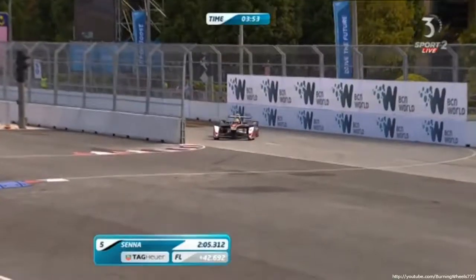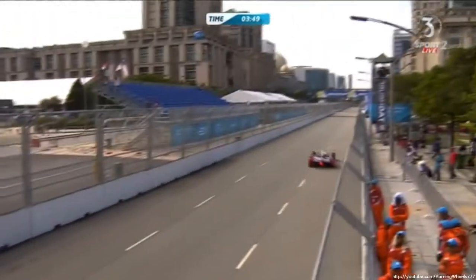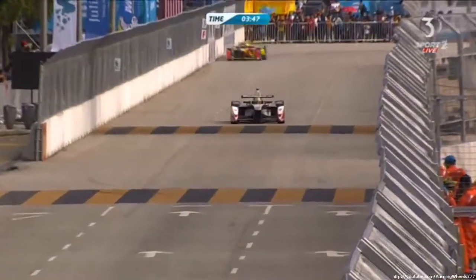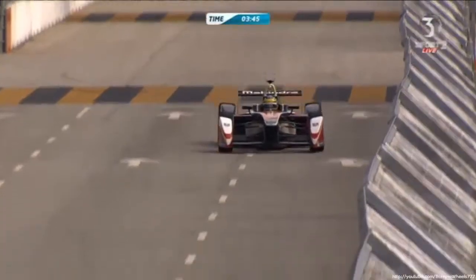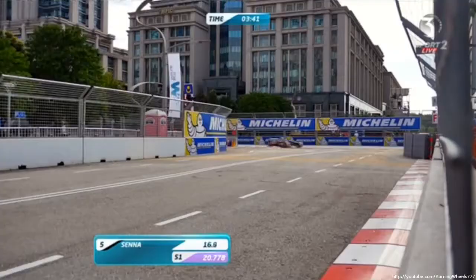Here's Bruno Senna down towards the first corner in his Mahindra car. Currently the slowest of the 5 runners we've had so far, a second off Nelson Piquet Jr.'s time. Daniel Abt is still out there. Credit to the German for sticking with it as Senna now comes into turn 3.